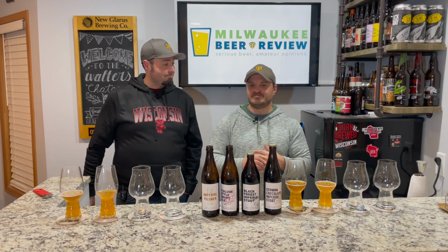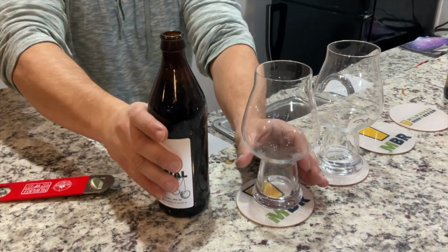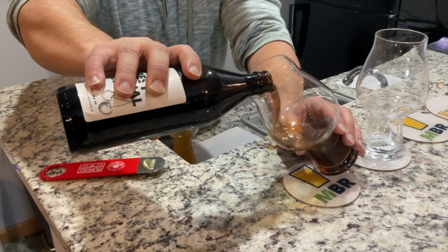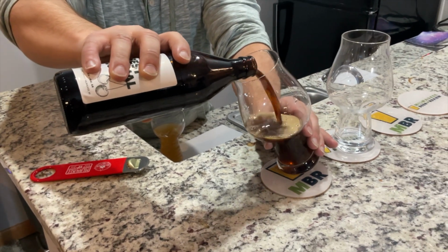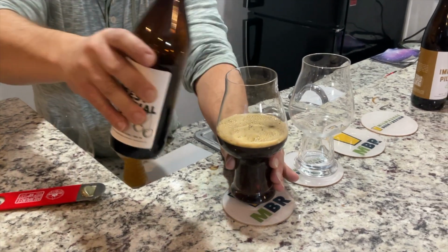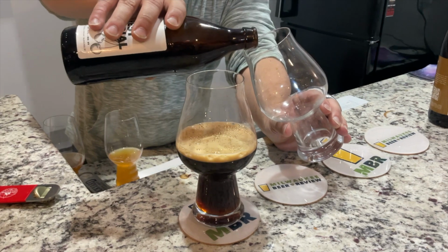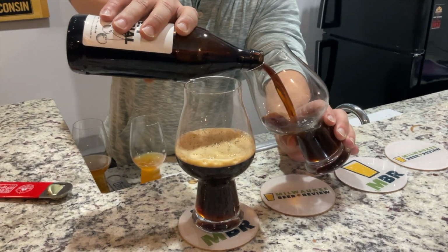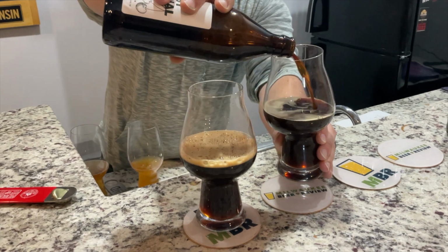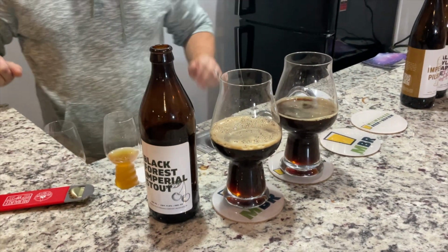Let's get it in the glass. Okay. Yeah, I was expecting a much darker beer than what we've been trying. Black Forest. A little thinner for a stout. It's not as dark, especially at the bottom if you look. But yeah, a little thin towards the neck. But Black Forest Imperial Stout.